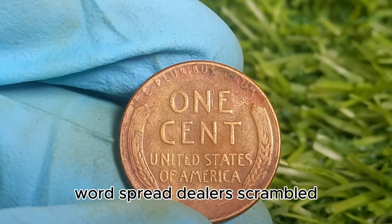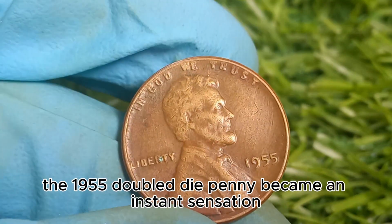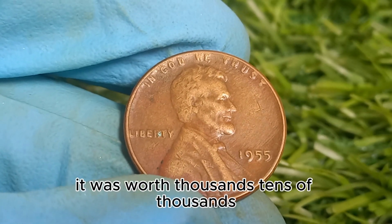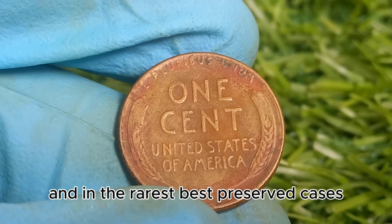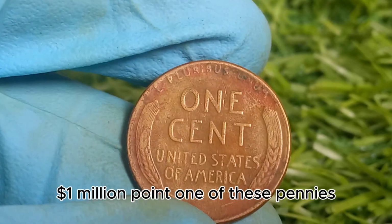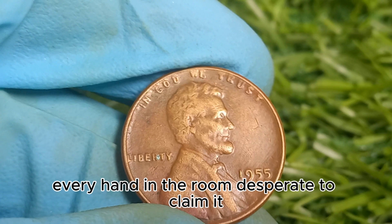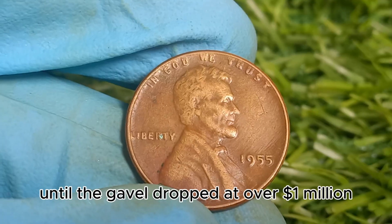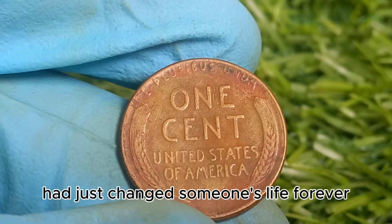Word spread. Dealers scrambled. Collectors were stunned. The 1955 doubled die penny became an instant sensation. Suddenly, the humble penny wasn't worth just 1 cent. It was worth thousands, tens of thousands, and in the rarest, best-preserved cases, it climbed toward the unthinkable: $1 million. One of these pennies, pulled straight from circulation, crossed the auction block. Bidding was fierce, every hand in the room desperate to claim it. The price soared higher and higher until the gavel dropped at over $1 million. A coin that might have once bought a stick of gum had just changed someone's life forever.